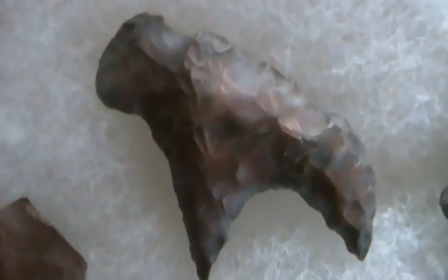I mean, that one, to me, it looks like a bison. Excuse me. This one, to me, looks like a bison, with the head being right there, the two legs, the two back legs. It was a male. This one doesn't really have it.